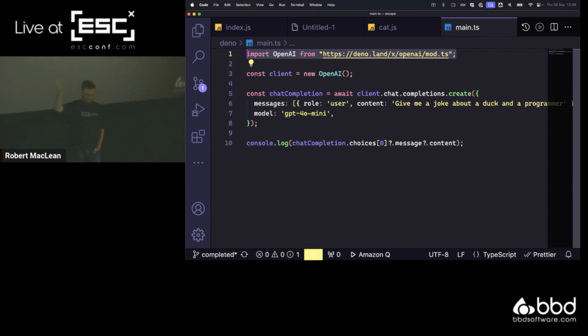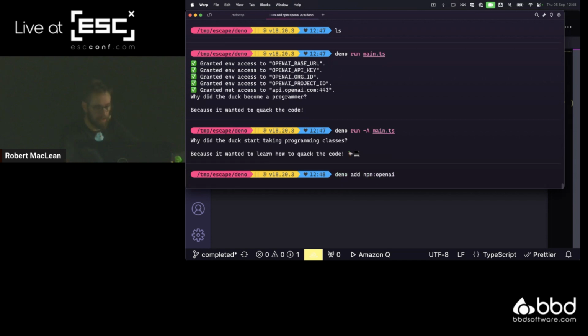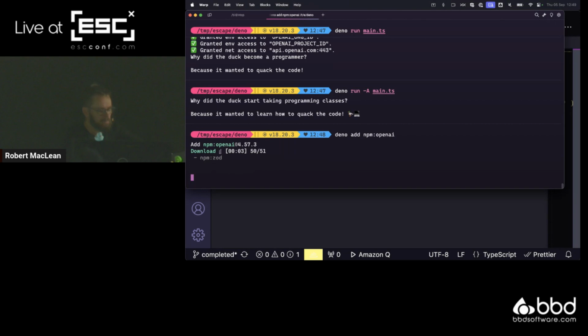In the 6 years that Deno has been worked on, they've embraced some more things. So what I can do now is this, deno add npm:openai. And it pulls it down. It does its thing.